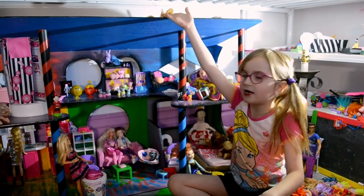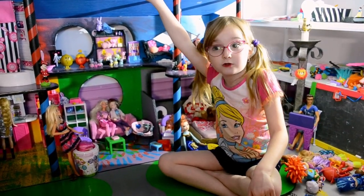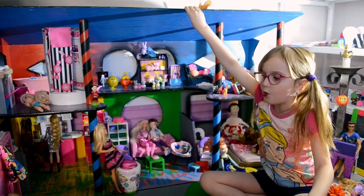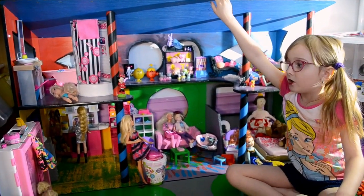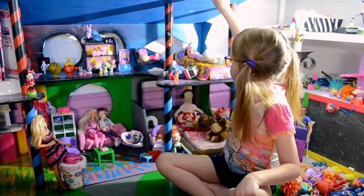This is a dollhouse, but I didn't buy it. But even better, I got it from my dad because he made this for me out of wood and then he painted it. And he made it all by himself, even the windows.